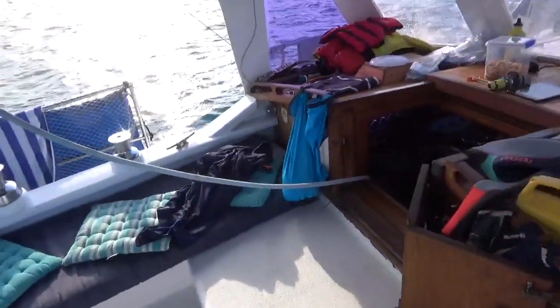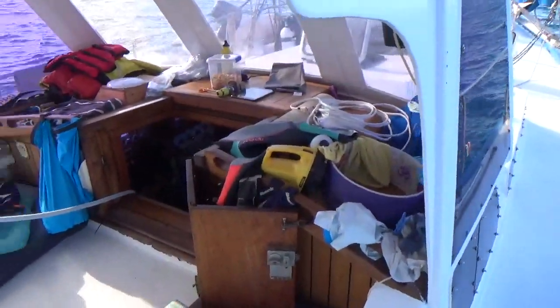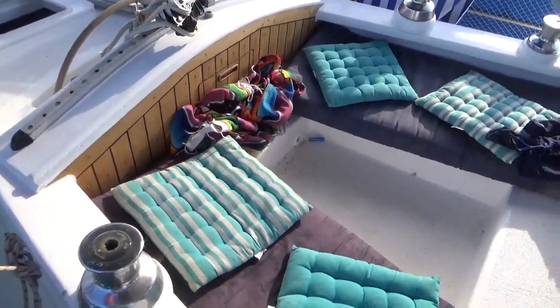Hi guys, just a little tour of our boat, our home. We've got our cockpit here. It's where we sort of chill out, spend a bit of time.